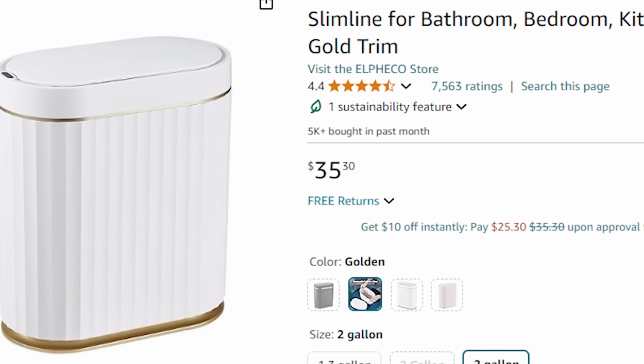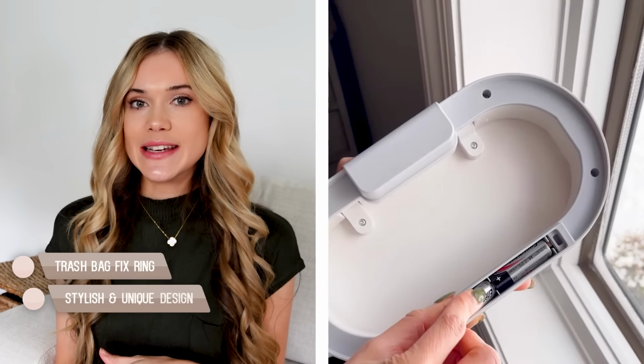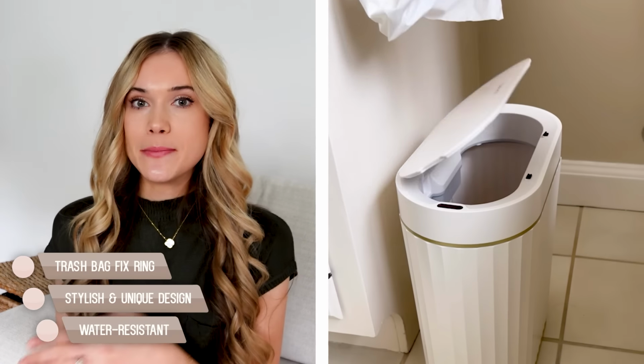I love this little automatic trash can. This is a bathroom must-have in our home. I love that the trash can has the closed lid, so all you need to do is just sensor your hand over the top and it will automatically open up. This 2-gallon container is the perfect size to fit beside your toilet.